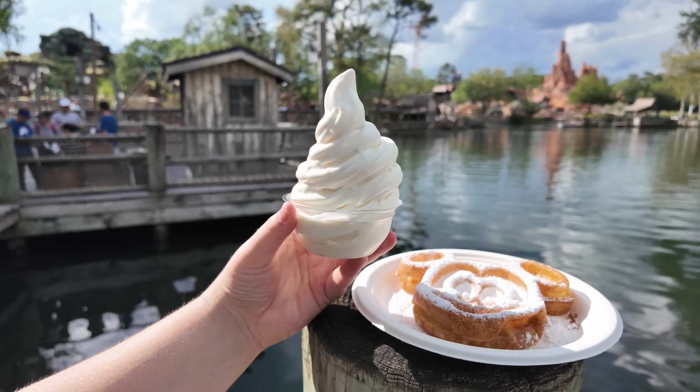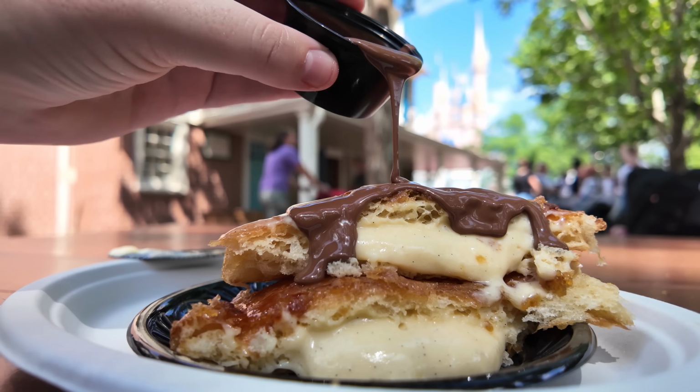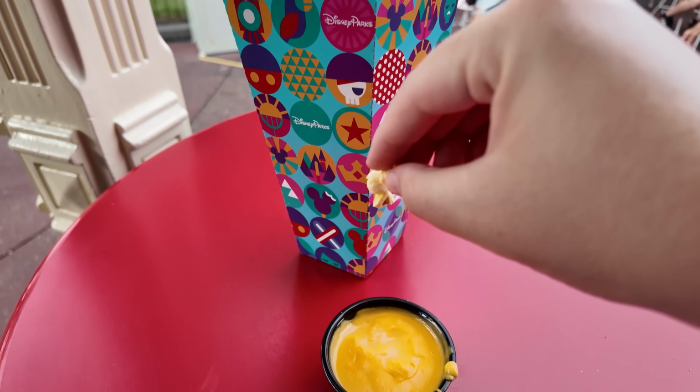Dole Whips and Mickey waffles, loaded creme brulee croissants. Today, I'm trying your Disney food hacks. From some crazy combos to insanely delicious pairings that I can't believe I've never thought of. This is truly the ultimate Disney food mashup.